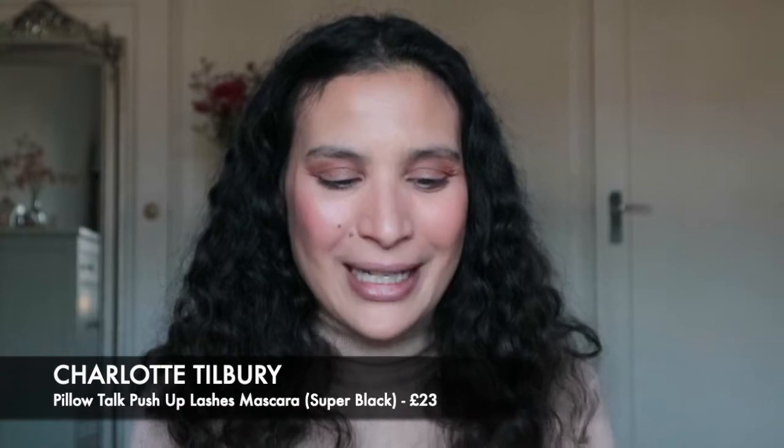Now that I'm done with the shadows, I'm gonna go with the mascara, and I'm going with the Charlotte Tilbury Push Up Lashes Pillow Talk mascara that I have in the black shade. Such a pretty mascara as well. It's gonna give you long elevated lashes. It's gonna separate your lashes, give you volume, but also give you length. Since I'm not wearing false lashes, never, I like mascara that really makes my lashes look like they've been curled to the max.